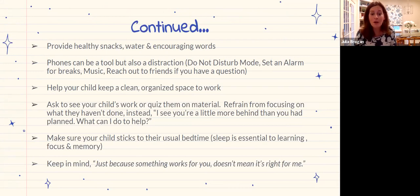Phones can be a tool, but also a distraction. So encourage, as we said before, putting on the do not disturb mode. Set an alarm for breaks. So if they are going to go out to play basketball or jump on the trampoline, say, why don't you set yourself an alarm for 20 minutes or something like that, so they have an idea to get back. And then also, they can reach out to friends. It's okay if they're texting their friends, because they might be asking them for things. For yourself as well, during your day, I'm sure you're reaching out, you're sometimes needing that social connection.